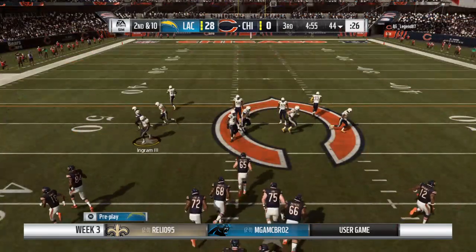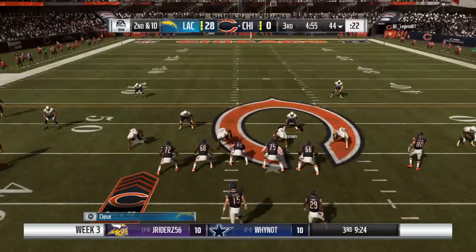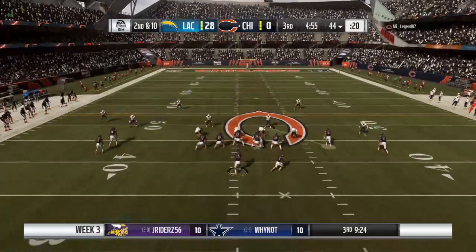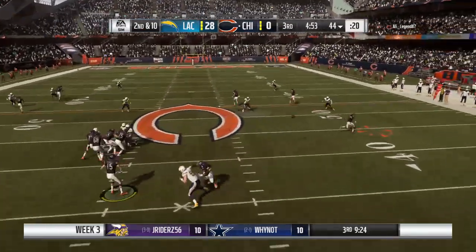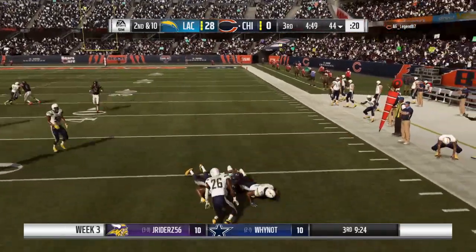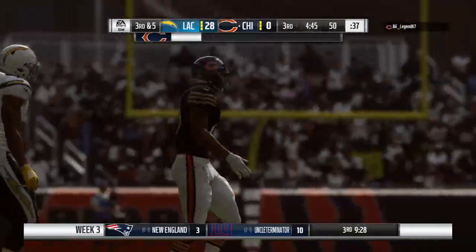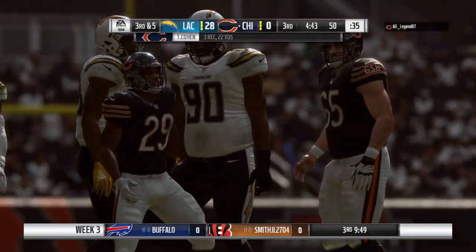So now 2nd and 10 after the incompletion on first down. Hurry up, here we go! To throw again. McDaniel throwing for his running back, and he's got it complete. So he got free of 1 tackle, but couldn't do a whole lot else. 5 yards on the pickup, and that'll make it 3rd down.